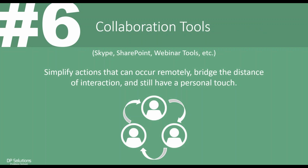Collaboration tools are the last thing we came up with, and I just made this a big, broad thing. I think we still are in the mindset of doing in-person meetings to go over things, and we want to do just traditional conference calls or email and stuff like that. And don't get me wrong, I believe in all of these things. Sometimes you have to meet in person.